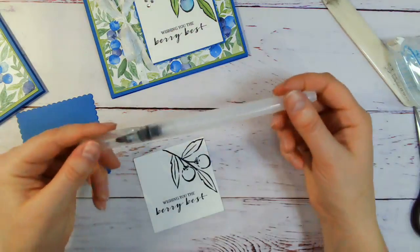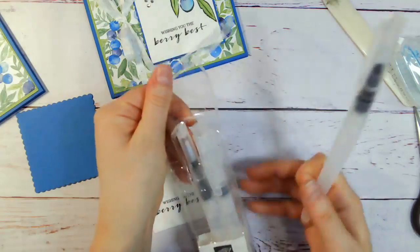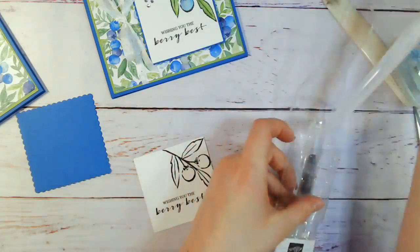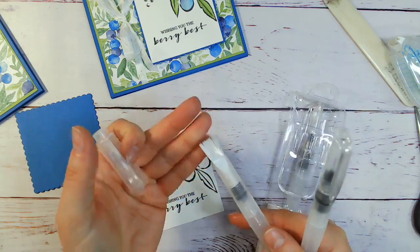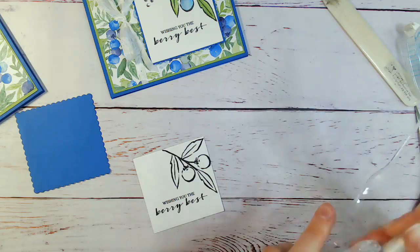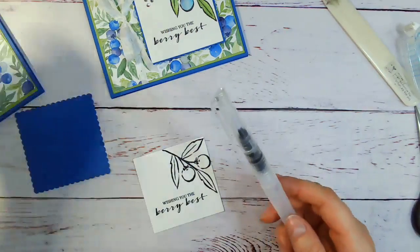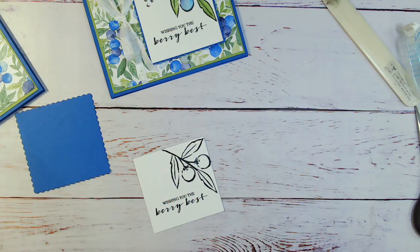So what you're going to need is, we have these water painters, and they come in a set of 3 different sizes. So there's a really tiny one that I'm going to use, a medium one, and this one is super fun. It's a nice thick brush. You see how wide it is? So these come in real handy with watercoloring. Even if you're a painter and you like to watercolor, these would be super handy because you wouldn't have to worry about dipping your brush into a water cup because it's already in your pen, which is super nice about these. Just let me get the lid back on this other one.